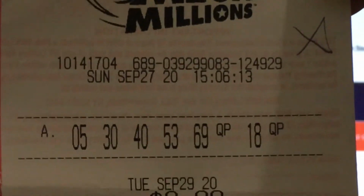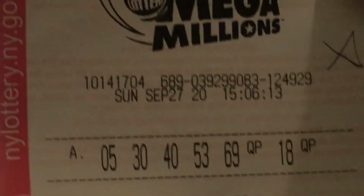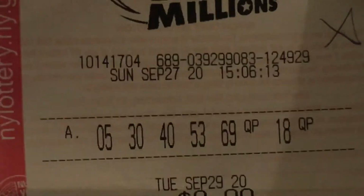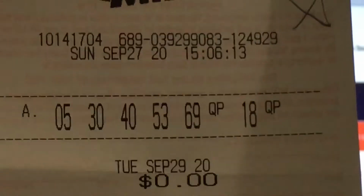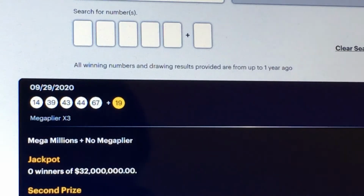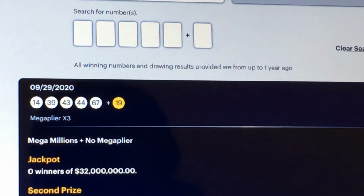It's 5, 30, 40, 53, 69, 18. As you can see, the 69 was 1 down, 1 up, 1 odd, and 18 was 1 down from the 19. So that was a close one, almost hit the 19.